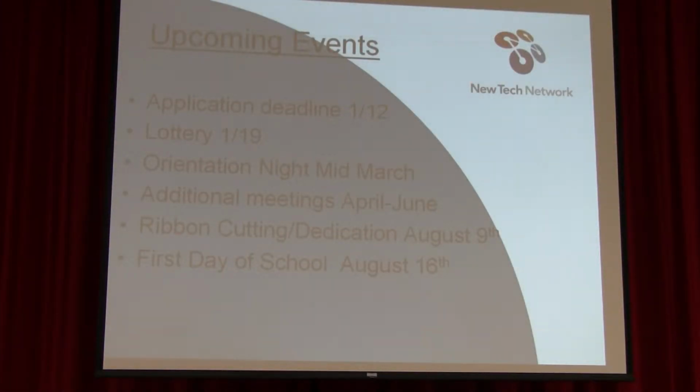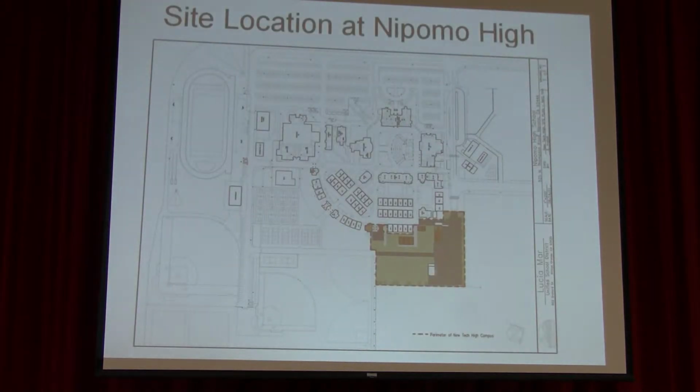Oh, did you have a question? Yeah, if you look at those lines, there'll be fencing and plantings that'll actually isolate that campus from this campus. But there are pathways and accessible routes that will get back and forth. Absolutely.